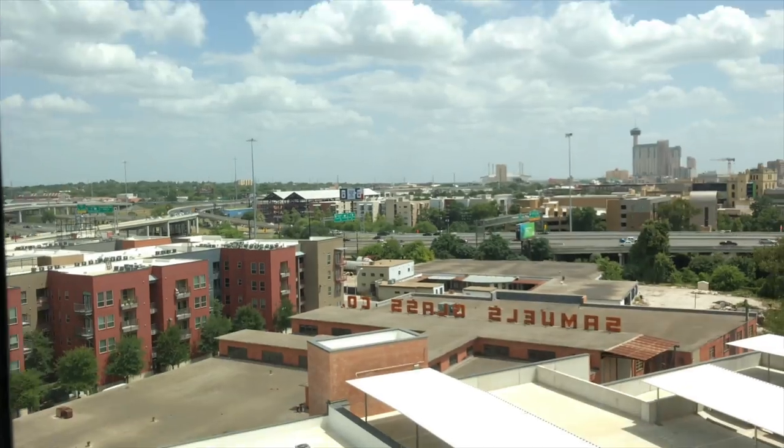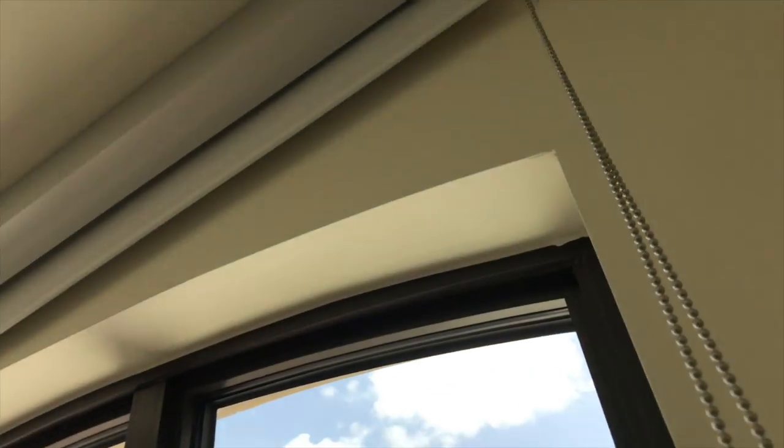I feel like it's very, very secure here. It's very high security. It's safe, it's beautiful. And they already give you blackout shades.